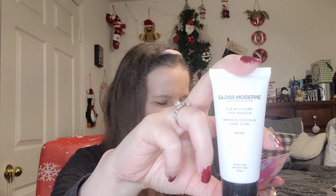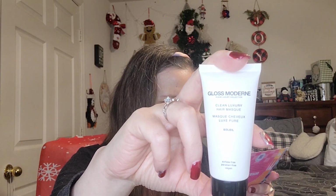All right. So first thing I am pulling out is by Gloss Moderne. I believe I'm saying that right. Clean Luxury Collection. It's the Clean Luxury Hair Mask. Sulfate-free, paraben-free, and vegan. This is a deluxe size sample. For the full size, this product would be $55.